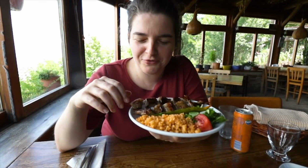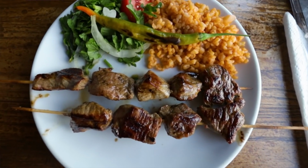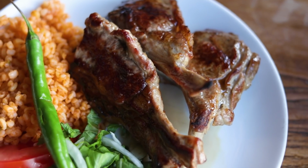But anyway, for the main course, I have a lamb shish, which is basically a lamb grilled skewer. Naick has these incredible looking lamb chops. A little bit pinkish on the inside.